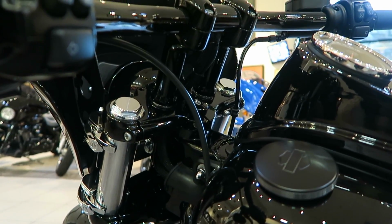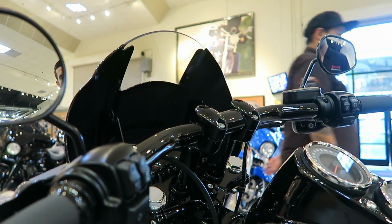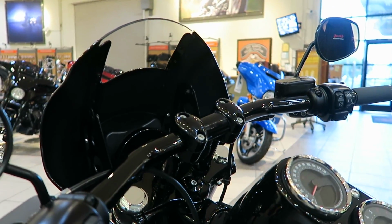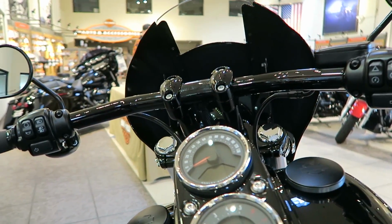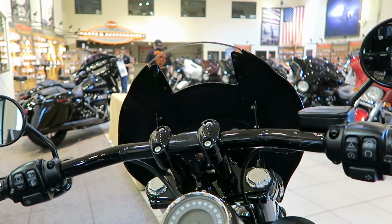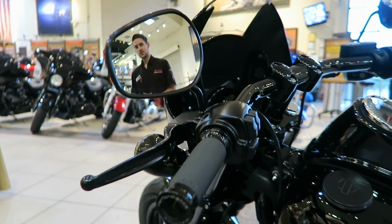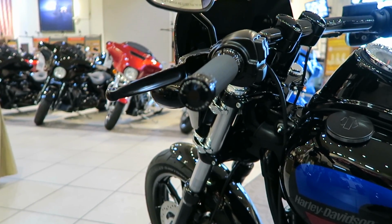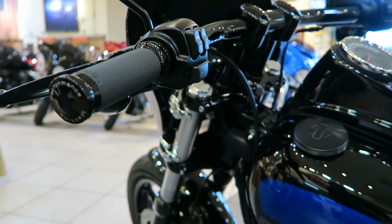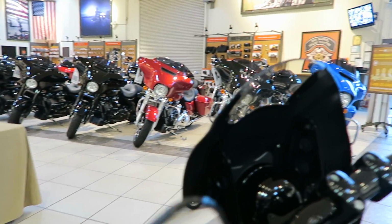I went ahead and changed the bars to Low Rider S bars. So these are the Low Rider S bars from the Dyna. I just thought that they give a really nice look. I know that T-bars are really popular, and I like T-bars, but just for someone of my height, I thought this suited me, and it gives me kind of a forward press riding position, which I think is a lot of fun. I went with the Performance Machine grips, just because that's what I'm used to, and they've been on every Harley I've ever ridden, and so I just didn't see a need to change that out.